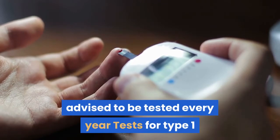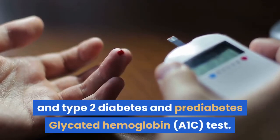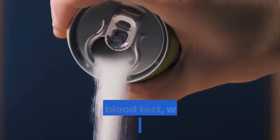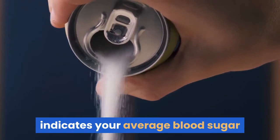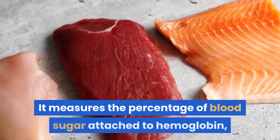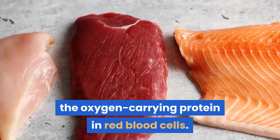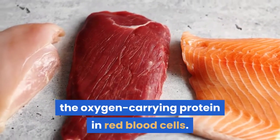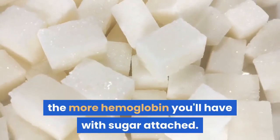Tests for type 1 and type 2 diabetes and prediabetes: glycated hemoglobin A1C test. This blood test, which doesn't require fasting, indicates your average blood sugar level for the past 2 to 3 months. It measures the percentage of blood sugar attached to hemoglobin, the oxygen-carrying protein in red blood cells. The higher your blood sugar levels, the more hemoglobin you'll have with sugar attached.